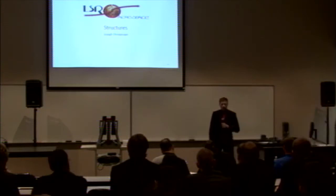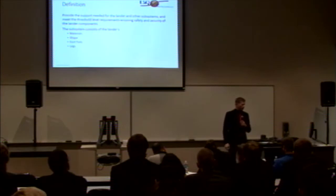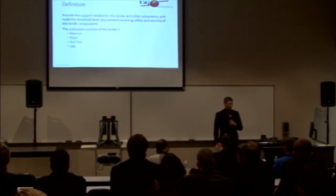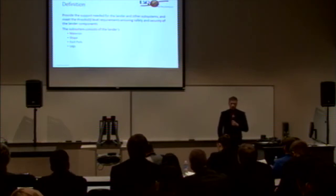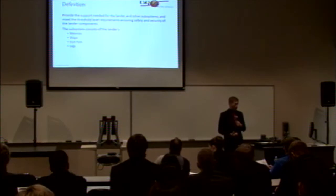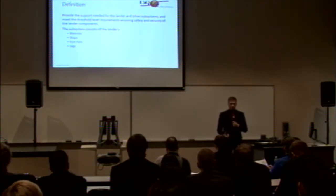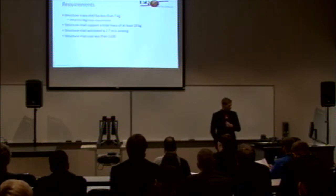Thank you, Matt. I'm going to go ahead and get right into the definition for the structure subsystem, which is to provide the support needed for the lander and other subsystems, and then also ensure safety and security of all of the lander components. Now, the structure subsystem is made up of 4 main parts. First of all, the structural material for the overall system, the overall shape of our system, and then our impact absorbance, which will include our foot pads and, of course, our lander legs.